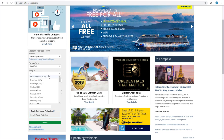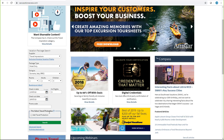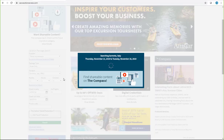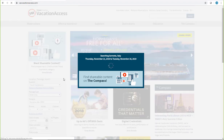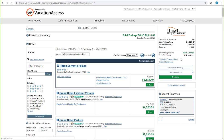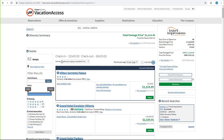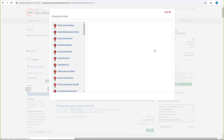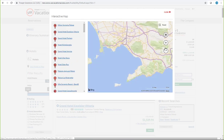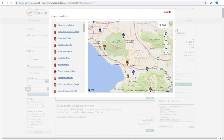All right. RRO. Let's select November dates. Let's hit search. So you have 82 hotels that show pulling available for these dates. You can view the hotels on the map. And here's all the areas. So you can zoom in and zoom out. It will tell you the specific kind of areas that you're looking at.